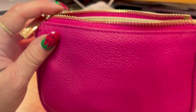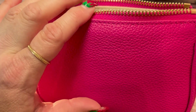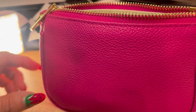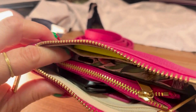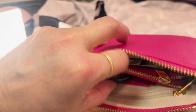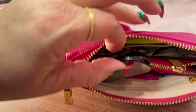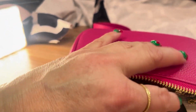So this one, due to its really tiny size, is 5 along here, but only 6 along here and 1.5. It doesn't fit quite as much, but I can get my cell phone in it. I can get the card holder in it. I did take my keychain apart and took off the AirTag, but when I took the keychain apart, I was able to keep the readers, but I wasn't able to fit my main readers in the bag.